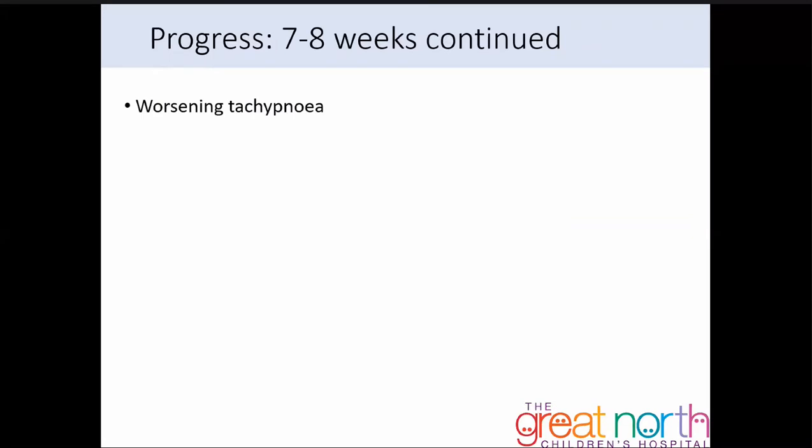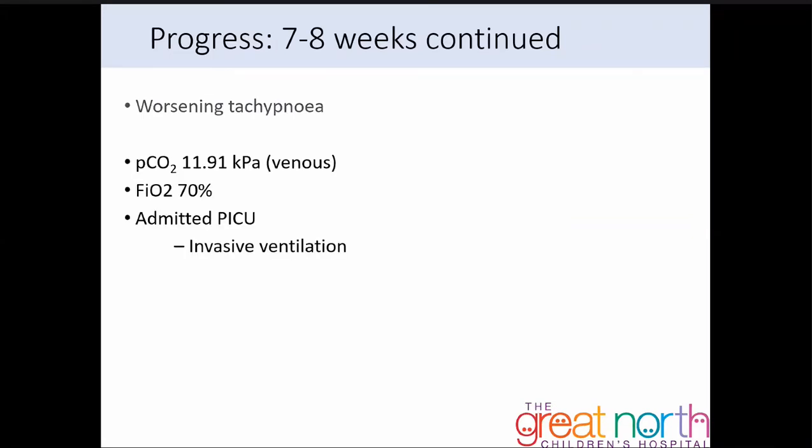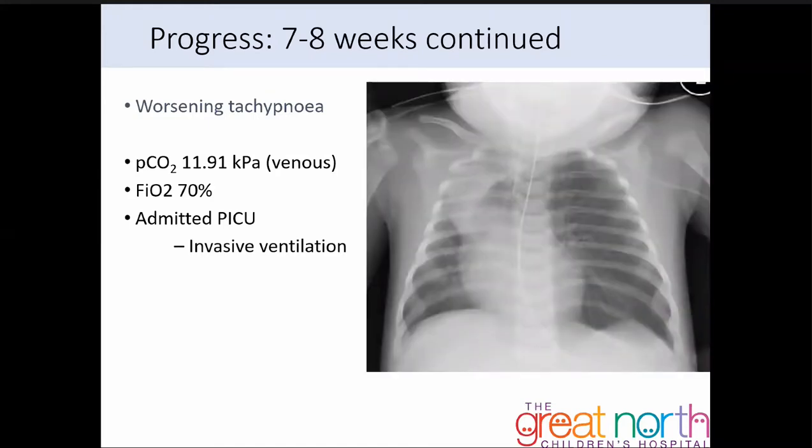Unfortunately, as the weeks went on, by the time she was 2 months of age, she was becoming very tachypneic. Gases were getting worse, and carbon dioxide level was now almost 12, and she required almost 70% oxygen to maintain her saturations. So she was admitted to intensive care and invasively ventilated. And at this point, you can see on her chest x-ray that mediastinal shift and hyperinflation was just getting worse and worse.